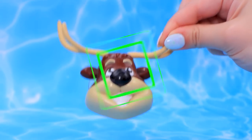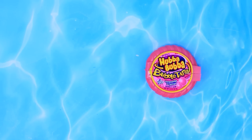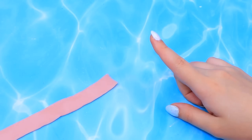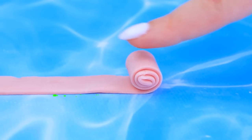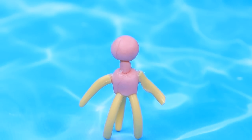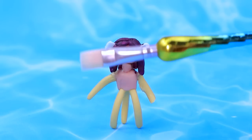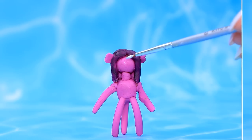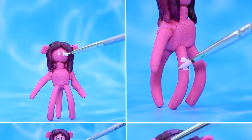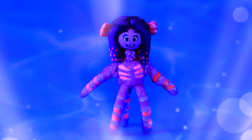An old toy. Cut off the horns. Mmm, delicious gum. Roll up a strip. We got a little man. Hair made of Hubba Bubba. Blue strands. Purple body. Put some work into details. Wonderful color. Hello, Ruby Kraken. Wow, she glows in the dark.